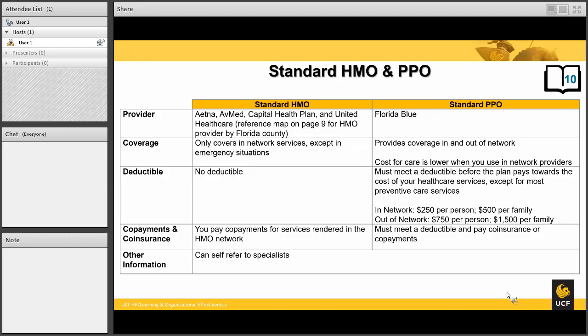Now, the HMO is a little more straightforward in terms of what your employee responsibilities are for the medical expenses. You only have to do a copay, which is a simple flat fee. Depending on the service, that fee will be a simple lower amount, or if it's for a big service like a hospitalization, then you'll just pay a flat fee of $250.